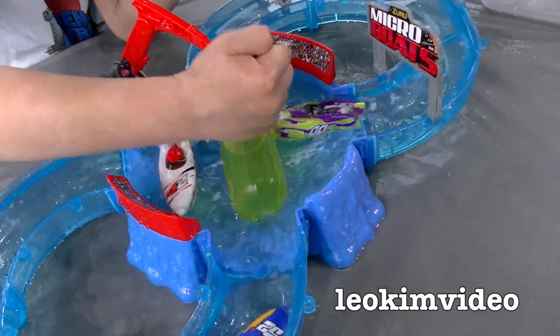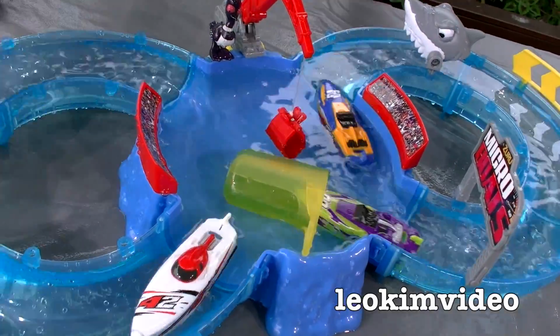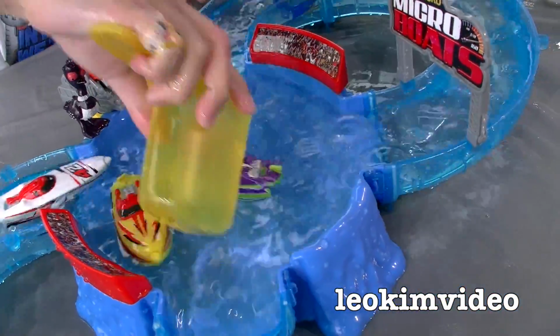Go crazy, alright. Yeah, we're going crazy. We had some fun with this toy. We've certainly learned a few things about this toy. Crash. And it's getting manic now. We've made a lot of mess with this toy.